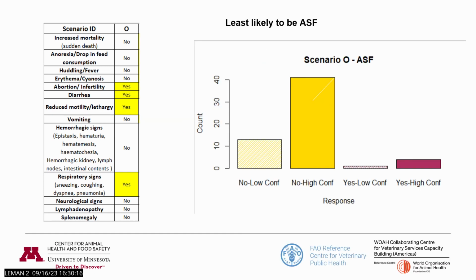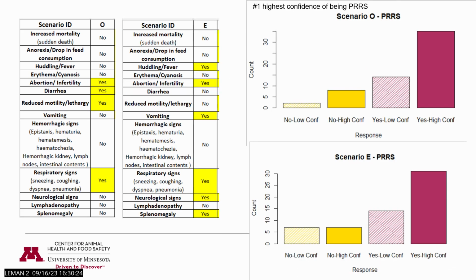So these were separate questions, right? It's not like it was an either or. So the least likely to be ASF, you guys said PERS, or sorry, said O. And then for PERS, you guys said the most likely was O. And it really is a different type of set of clinical signs. So we have abortion, diarrhea, reduced motility, lethargy, and respiratory signs. And we see that again here in the really close following E, respiratory signs, and abortion and infertility.